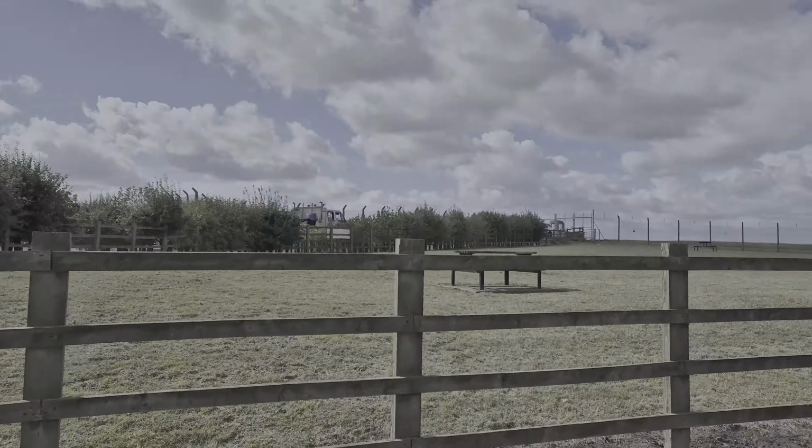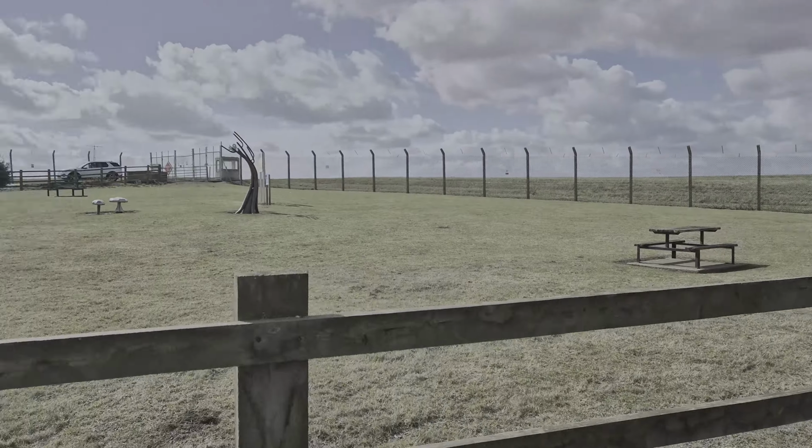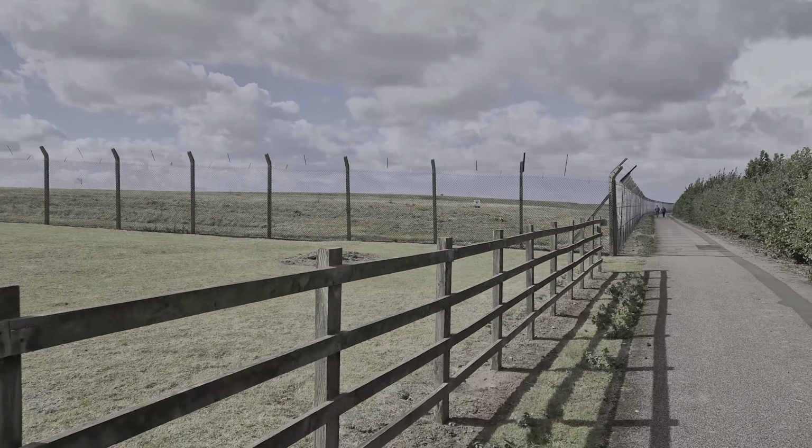On the left here we can see the main picnic area with a few picnic tables, and I believe there's a little climbing frame there that the kids can use, or grown adults, should you wish.